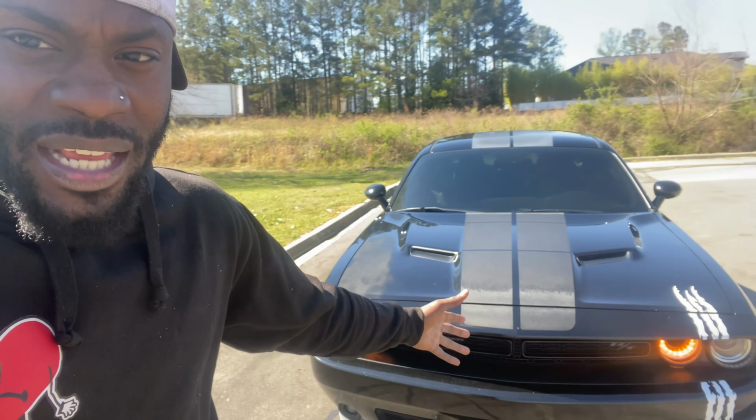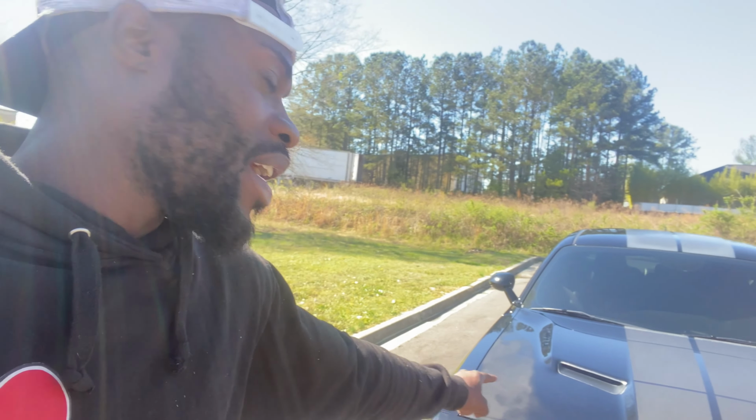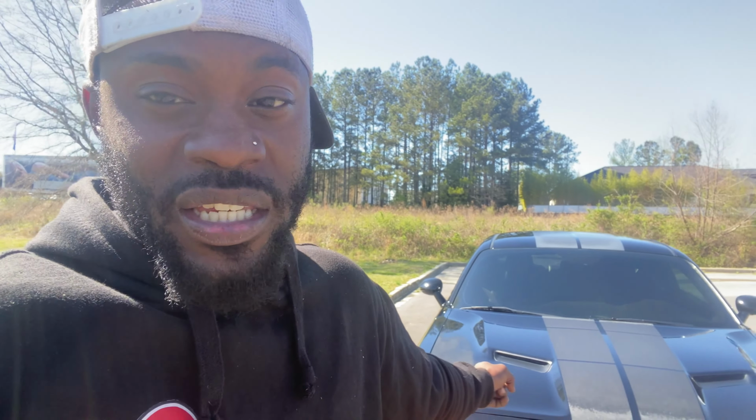Y'all see, I just got it nice and shined up, nice and cleaned up. I'm getting my whole hood redone. Don't worry, that right there is that sunburn spot. When I first got the car, that spot right there was a little small. Imagine like a ringworm spot or something like that, and it starts off small and starts spreading. That's how that sunburn is. It's cancerous to the vehicle. So if you got a little sunburn, make sure you take care of that before it gets like this, because it can get around the whole car.